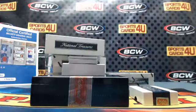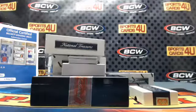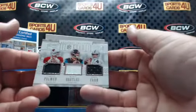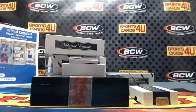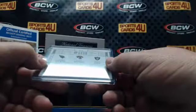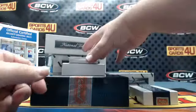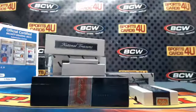We have our first random. Most likely, first of many. NFL gear, triple jersey. Carson Palmer, Cardinals. Blake Bortles, Jaguars. Derek Carr, Raiders. No idea what they have in common. Game-winning drives. Jumbo, three-color patch. Tremendous treasures. /87/99. Broncos, Paxton Lynch.